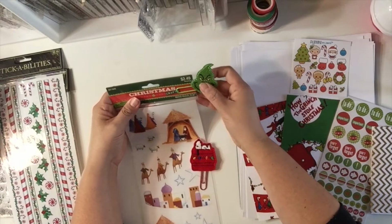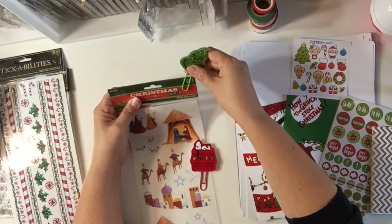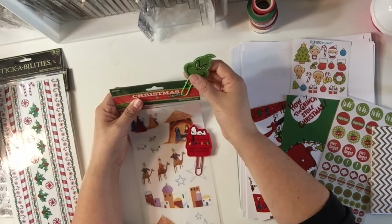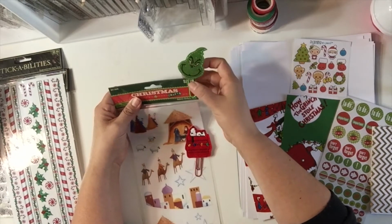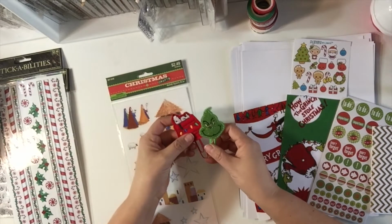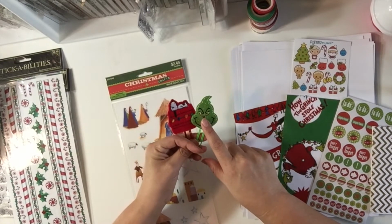You can clip it to the top. I like how this turns. A lot of times if I have too many of them, I like to turn my paper clips, so you could totally turn them. So that's kind of neat. I like it. I got two of those, and I put in an order for four or five more because they are just too cute.